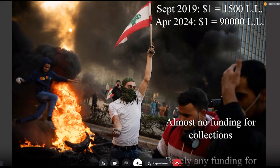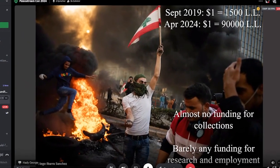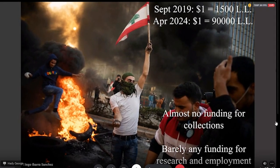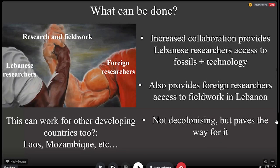And I think, unfortunately, not. I think the economic crisis that has plagued Lebanon over the last 5 years has massively impacted public services in general. There's barely any funding for research and employment throughout universities and museums in the country. And I don't think it's really feasible or practical to repatriate fossils that can't be properly curated, maintained, and researched. And of course, as I'm sure we're all seeing in the news, the security situation in Lebanon isn't getting much better either. It's unclear if there's going to be any major escalation soon, and once again, this is a barrier to repatriation.